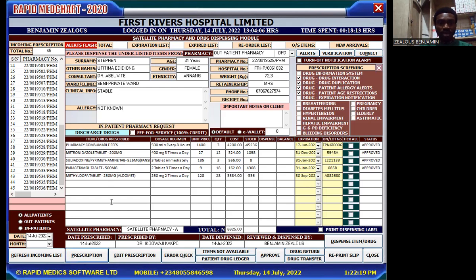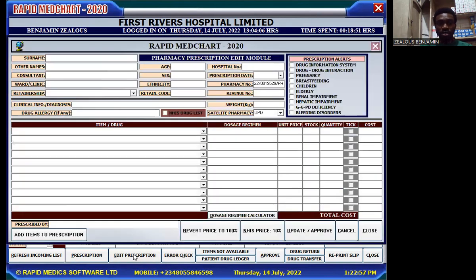Now, if I want to add to this prescription page, probably the nurse came. This is actually an inpatient, semi-private ward. Probably a staff, a nurse, came and, looking at the picture, said, "No, the doctor also prescribed nifedipine for this patient, and nifedipine is not there." So to get things right, what you now need to do is to add nifedipine to this patient's prescription. One way to do it is to go to edit. When you go to edit prescription, the patient drug ledger will open.